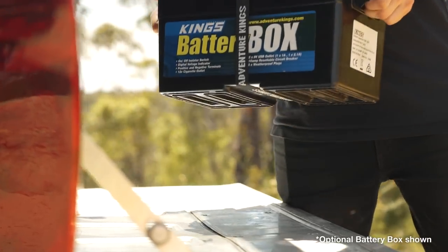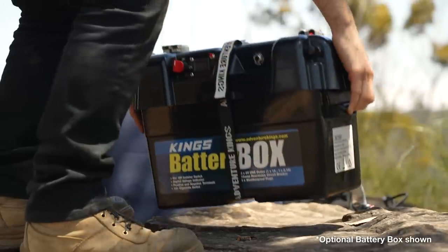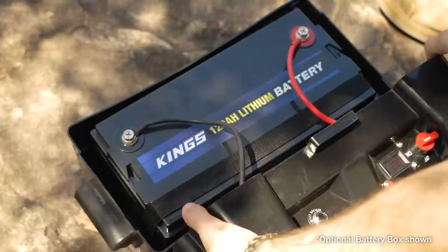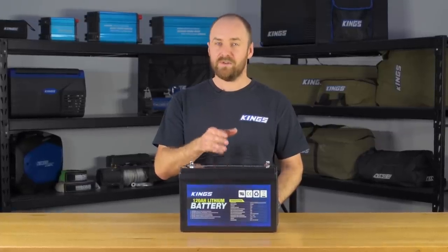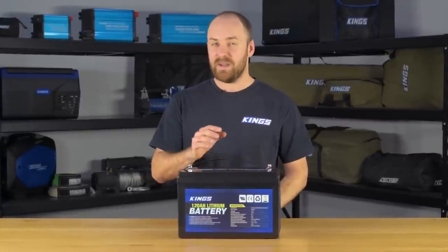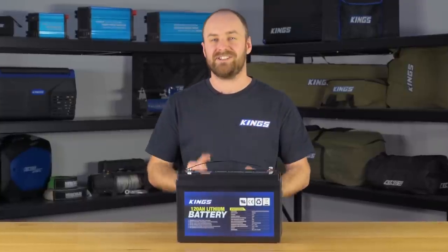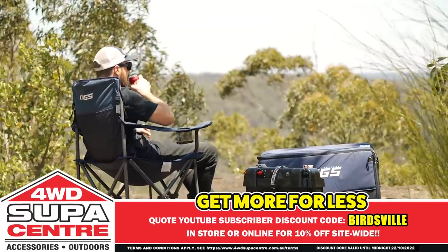If you're after a next level 12 volt upgrade for your vehicle or your next camping trip, then check this out. The Adventure King's 120 amp hour lithium battery. This uses high capacity, brand new grade A lithium iron phosphate cells capable of thousands of cycles. It's paired with a high quality BMS able to output up to 160 amps of current. The future of 12 volt setups is here.